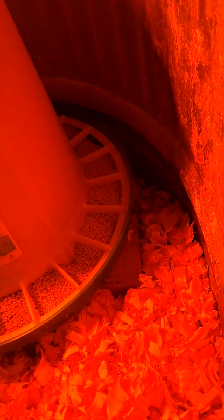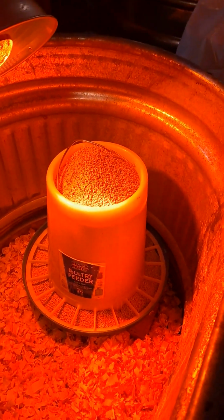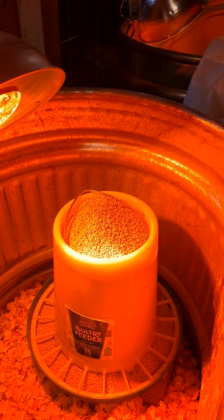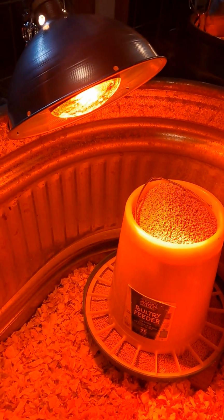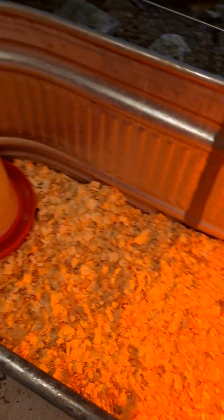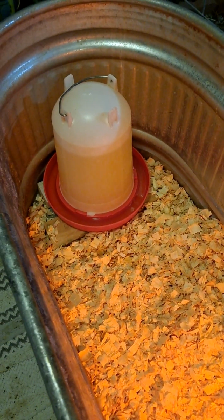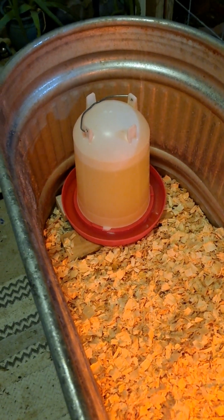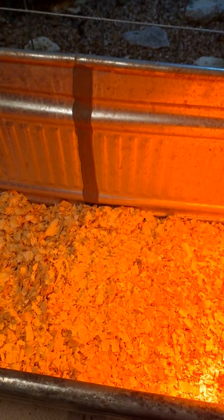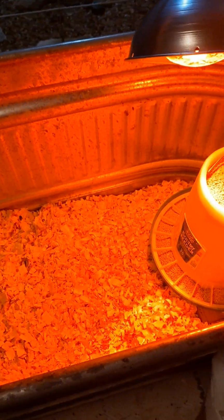I have the feeder set on 2x4s. And I also have the water set on 2x4s. The reasoning for that is to keep it up off of the ground in an attempt to keep it just a little cleaner. Baby chicks make a huge mess scratching around in the pine shavings, and they always get pine shavings in their feed and waters, as you know, if you've ever raised baby chicks. So just elevating it just a little bit, not too tall that they can't reach it, but just a little off the ground, will hopefully keep this just a tad bit cleaner for me and less headache.